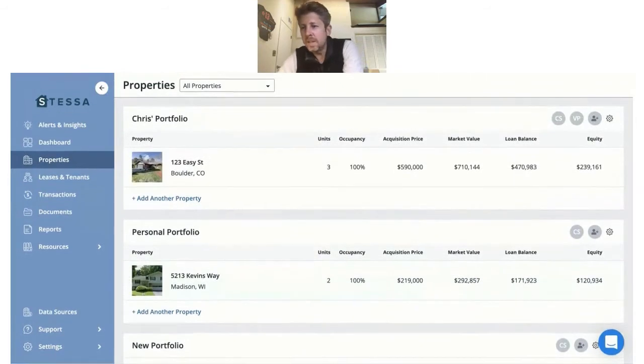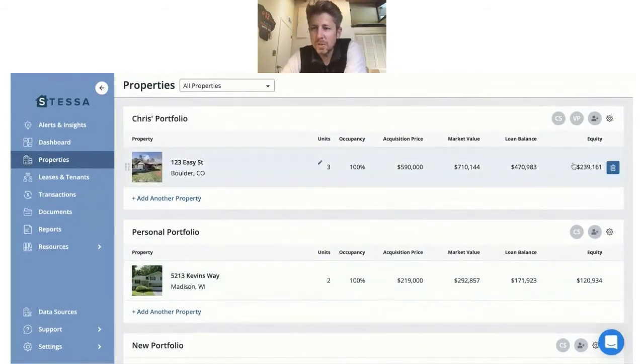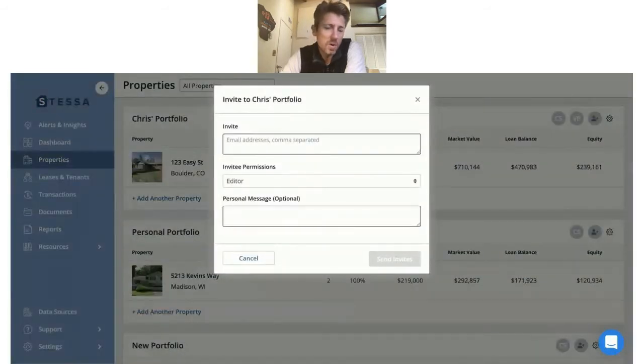One thing that's a little hidden on this page is the add collaborators feature. Right here, this little button, if you click this, this is how you would invite a partner or a CPA or just about anyone else to share access to your account. You do that by email, and then you can choose their permissions. Manager gives them a lot of rights, editor gives them some rights, read-only gives them the right to see things but not change any data.